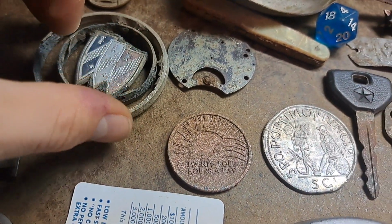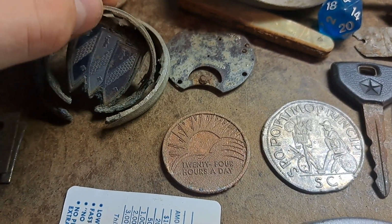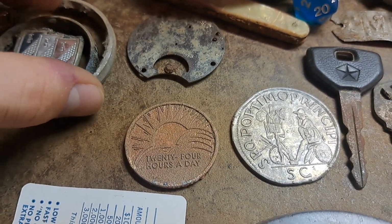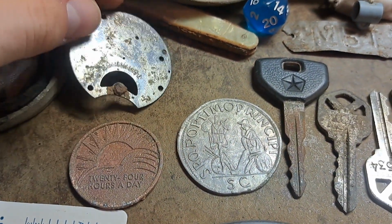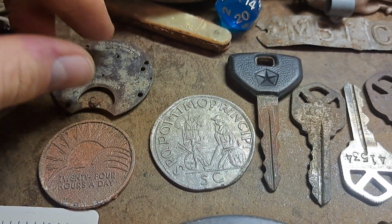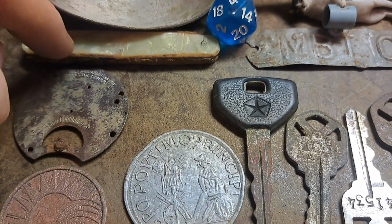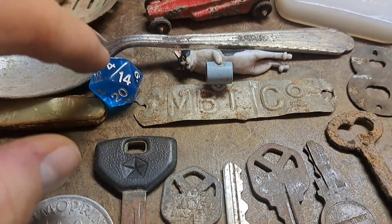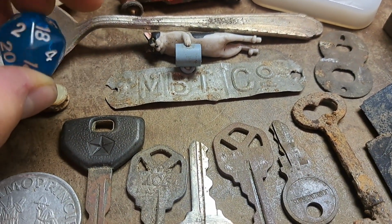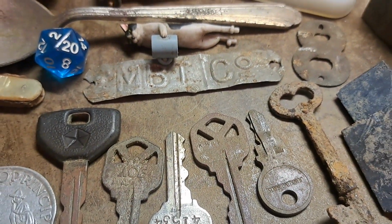Found this Buick emblem. I believe the outer ring is to a bigger Buick emblem, but I'm not quite certain. I couldn't find any exactly like this one online either. Not sure what that's off of. Found a pocket watch back plate. This would have had the hairspring and the balance staff and stuff on it. This is a pocket knife with, I believe, celluloid scales. I found a D20. This is the second D20 I've found. The other one wasn't clear like this one is, and so that's pretty neat. Probably found some use for that.